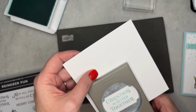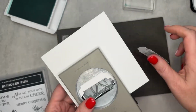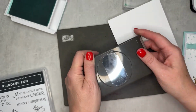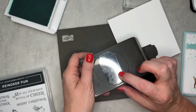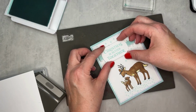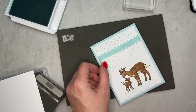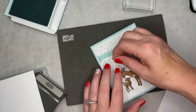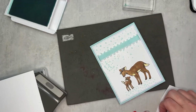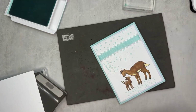I love this punch out of the annual catalog. It either comes in a punch or a die. And I just love this shape. So we are going to pop this up here. I'm going to add some dimensional to support the top and bottom.